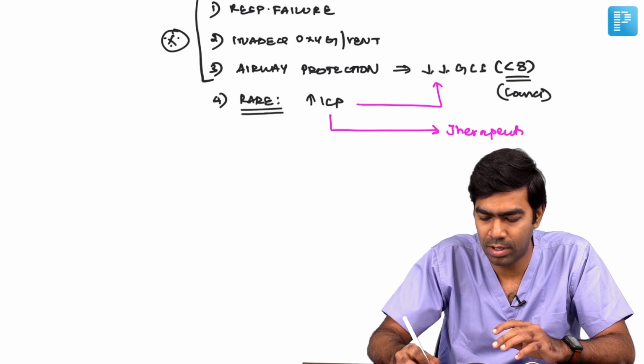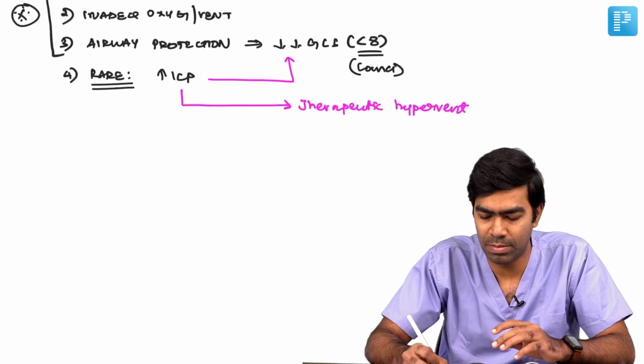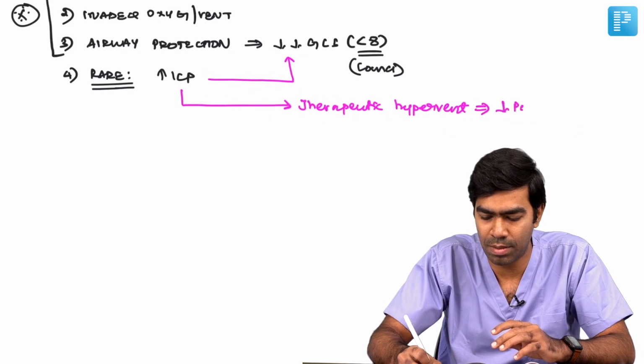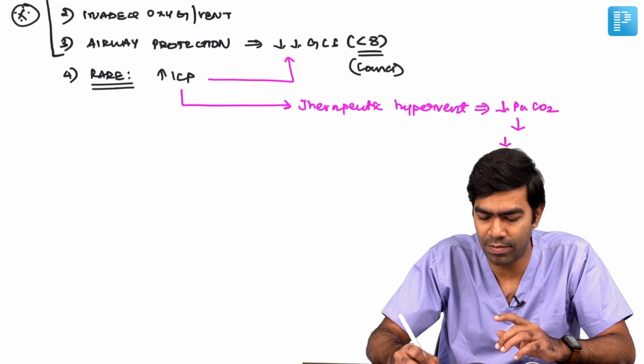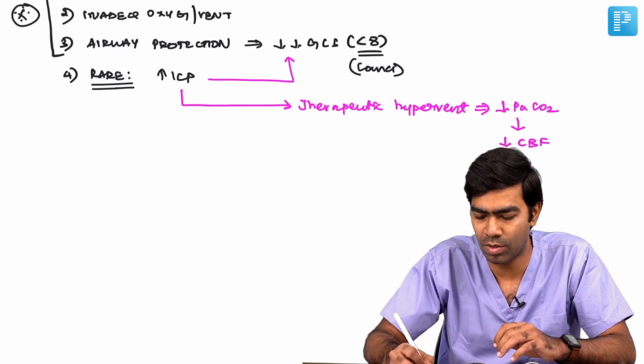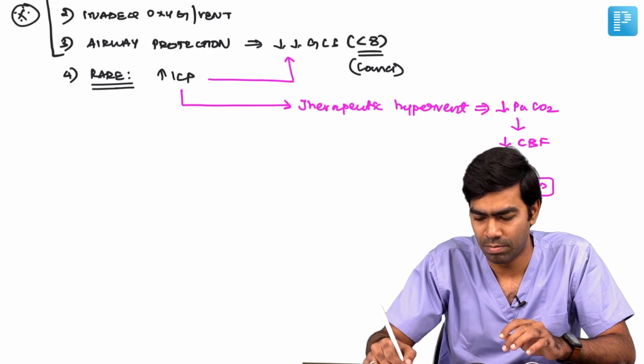Therapeutic hyperventilation. This is a very important concept because you know how hyperventilation is going to help these patients, because hyperventilation will wash out the carbon dioxide from the body and they will have a low PaCO2. This low PaCO2 definitely will reduce the cerebral blood flow, and reduction in the cerebral blood flow definitely will result in fall of the intracranial pressure. So this is how it works.